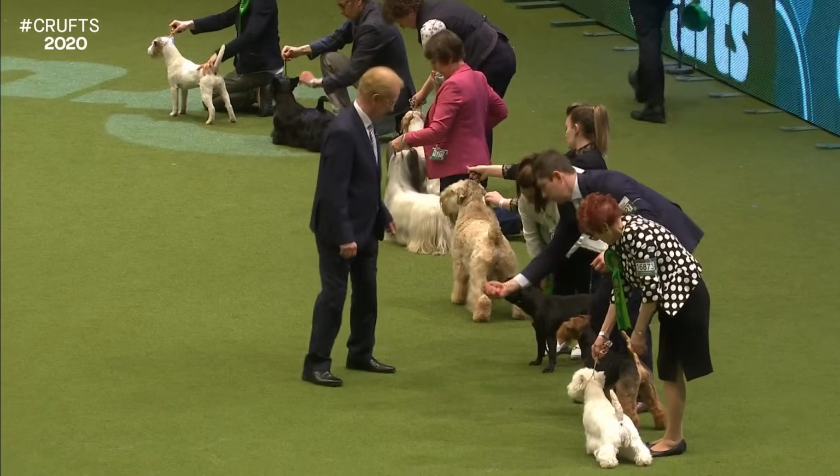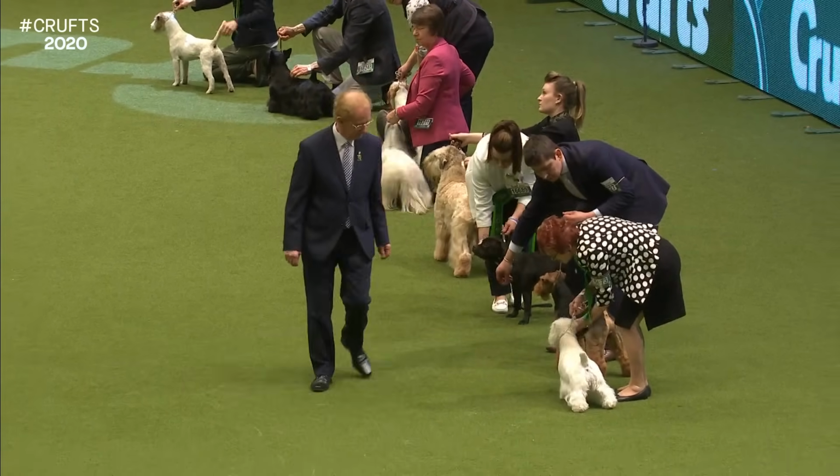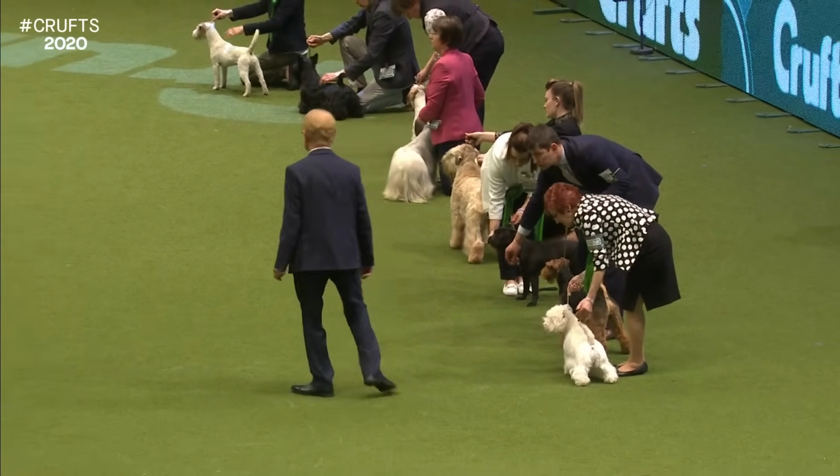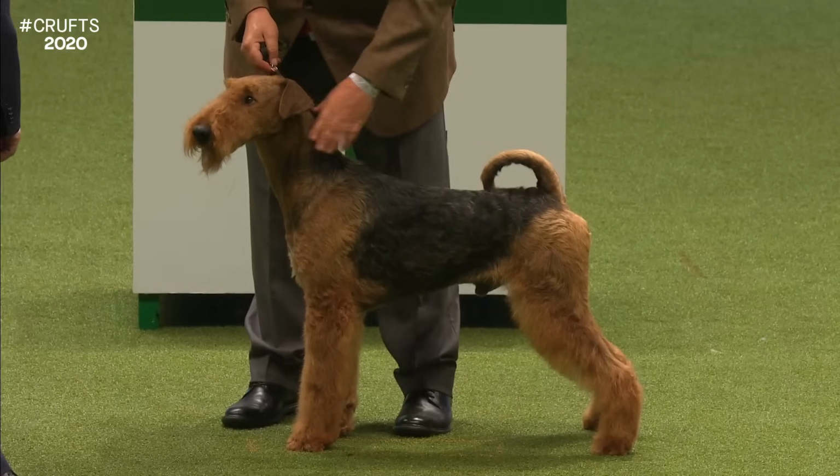So that's why they've gone down, and many of them are vulnerable native breeds now. A great pity. Part of our social heritage. Their true sensitivity, and they can make superb and extremely loyal companions. So now Judge Tom Johnston begins with the Airedale Terrier for a closer examination.